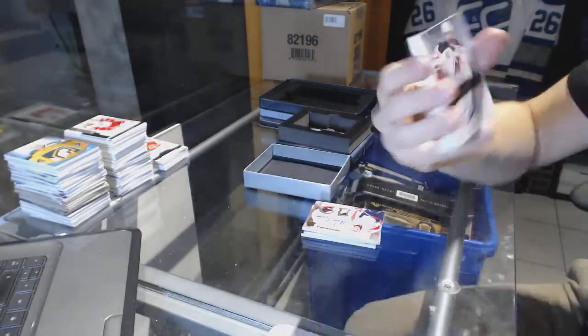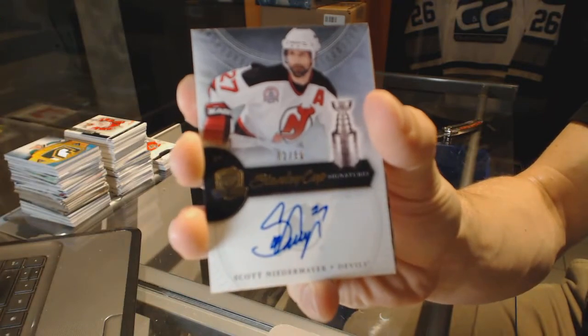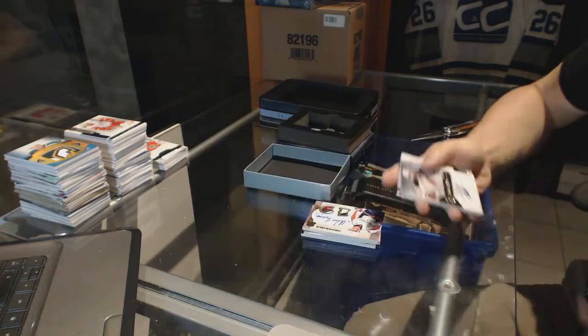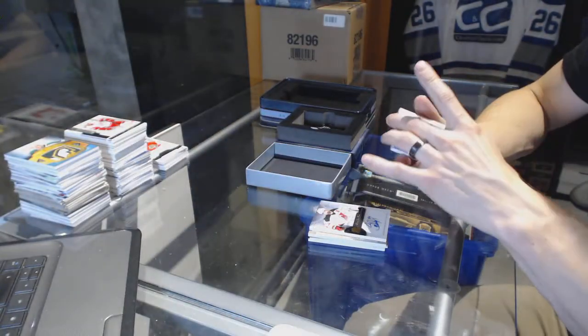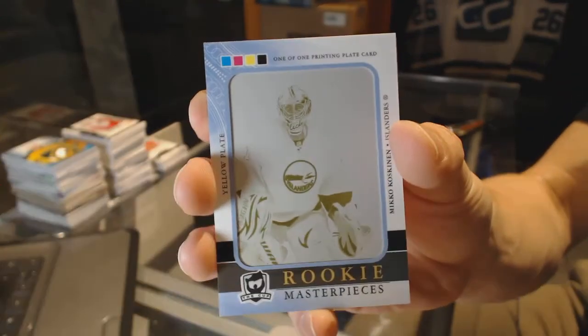Stanley Cup Signatures, number 2 of 25 for the New Jersey Devils, Scott Niedermayer. Rookie Masterpieces, 1 of 1 yellow printing plate from SP Authentic for the New York Islanders, Mikko Koskinen.